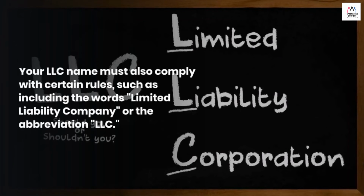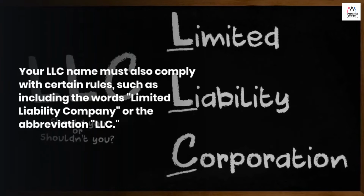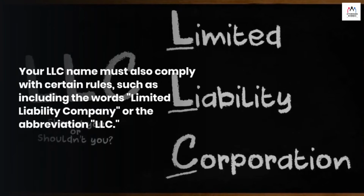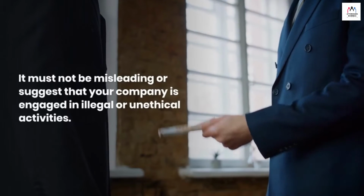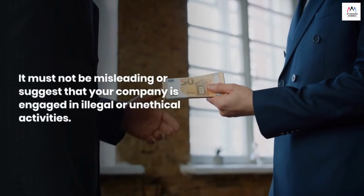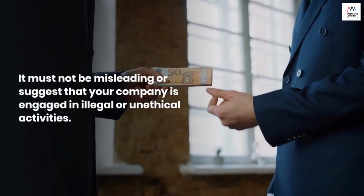Your LLC name must also comply with certain rules, such as including the words Limited Liability Company or the abbreviation LLC. It must not be misleading or suggest that your company is engaged in illegal or unethical activities.